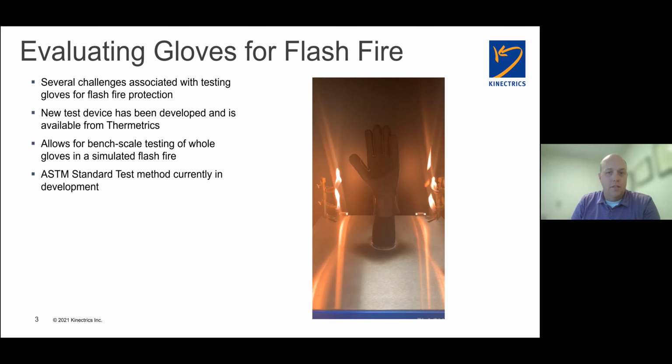And it's a sensored hand. It's got 3 sensors in the palm, 3 in the back of the palm, and 4 on the wrist and forearm. We're currently developing an ASTM standard test method so that this can be incorporated into standards like NFPA 2112. NFPA 1971 may consider it as well as some of the international protective clothing standards that currently struggle to test gloves. So just a quick little video to show you what this looks like. Again, it's on a bench scale.